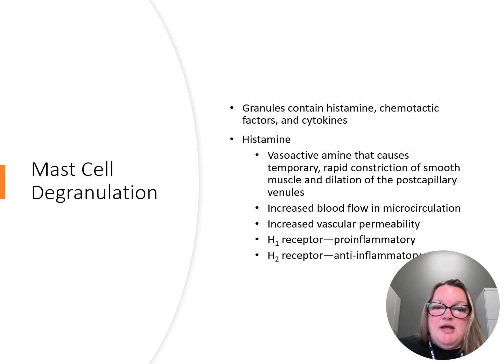Getting just a little bit more into depth on this, you saw in the picture with degranulation, the granules contain different substances, one of them being histamine. Histamine is a small molecular weight molecule and has a potent effect on other cells, especially those that control the circulation. Histamine is going to bind to certain receptors known as H1 and H2. H1 is pro-inflammatory and H2 is generally anti-inflammatory. Histamine is also known as a vasoactive amine, which means it causes a rapid, temporary constriction of smooth muscle. It's going to cause increased blood flow into the microcirculation and vascular permeability, meaning those vessels will be permeable because the endothelial cells retract and they become leaky, with spaces in between, so big molecules can get through.